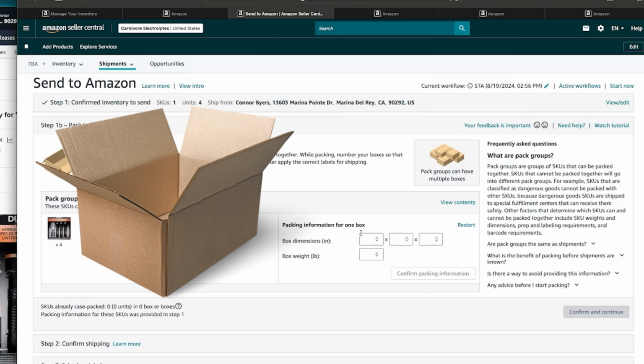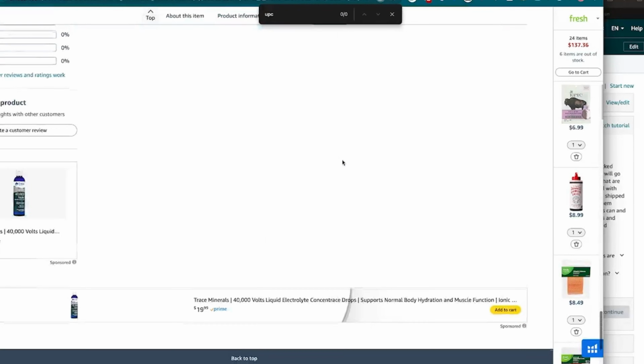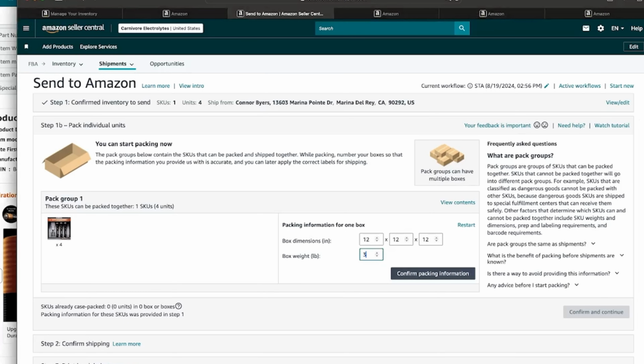We're just gonna go in here and we're gonna enter in these dimensions as 12 by 12 by 12 and the box weight. I don't have a scale that's probably gonna weigh this, but what I can do is I can figure out how much this product weighs because it's already been listed here. We can see the item's weight, hopefully on here. And we can see that it's 1 pound. Is it actually a pound? I don't know, but that's what's written here. So that's just what I'm gonna go with.